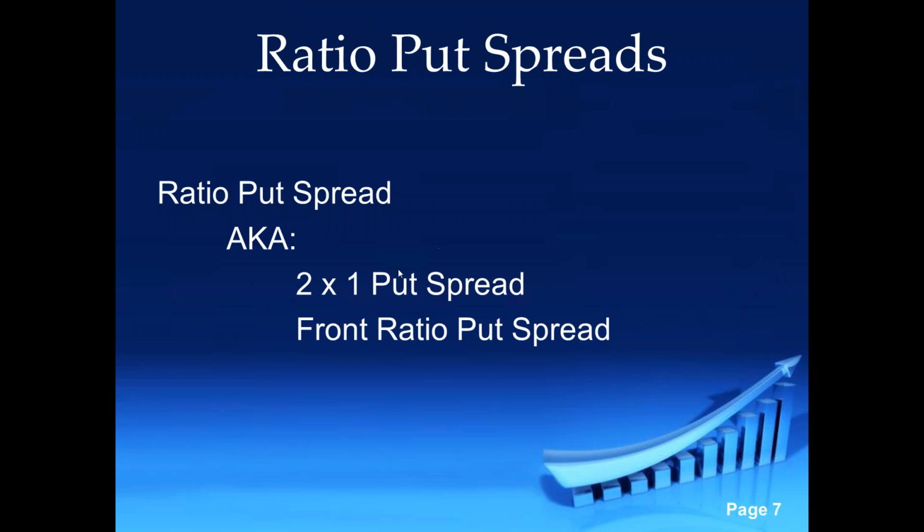The way to set this up, it's called a 2-by-1 put spread or a front ratio put spread. I always just say it's a ratio put spread. And it's a 2-by-1 because if it were a 1-by-2, basically, that makes it a back ratio spread, and you'd be doing it for a debit. So it's a 2-by-1 in this instance. So we're going to be doing it for a credit.